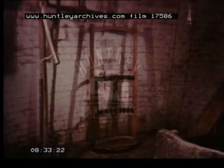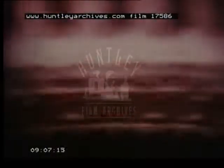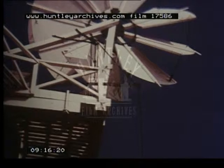While he's busy, the mill looks after itself. The fantail turns the cap and sweeps as the wind shifts. When it's time to stop, the miller opens the shutters and the sweeps stop turning.